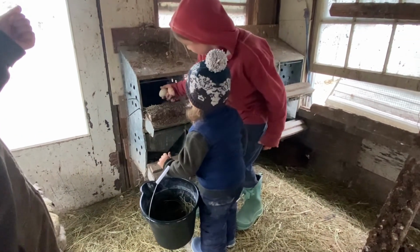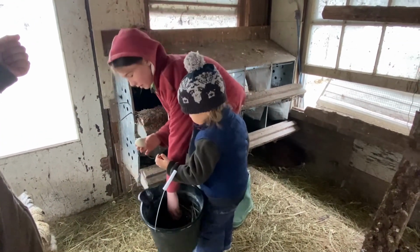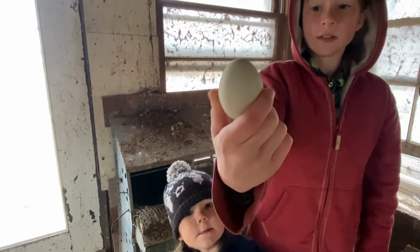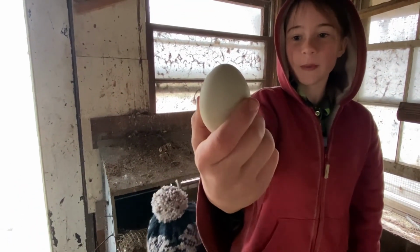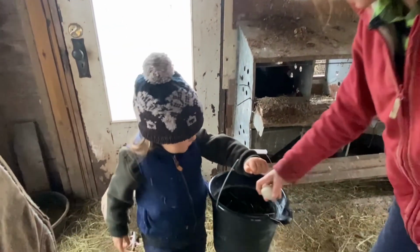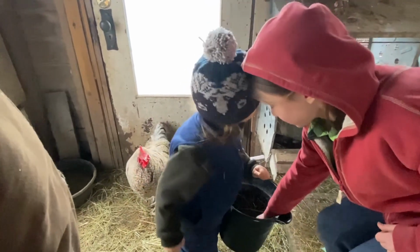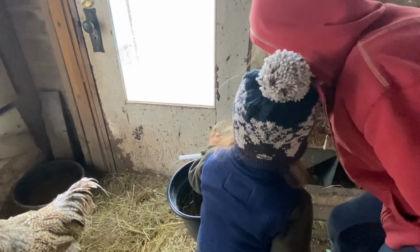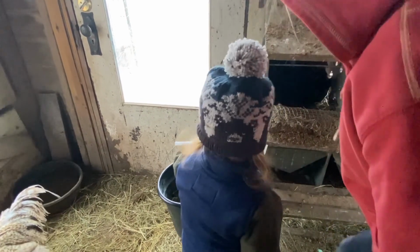There's two more. Oh, this is a really good Olive Egger egg. Really pretty olive egg. You want me to put it in the bucket? Yeah. Another egg. I don't think there's any more. Oh, no more. There's no more.